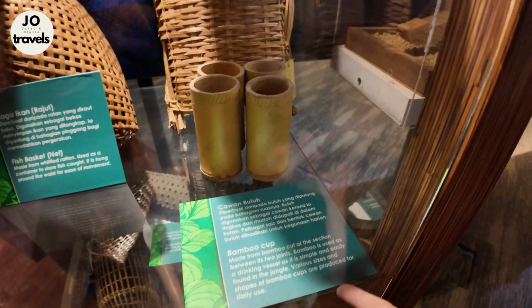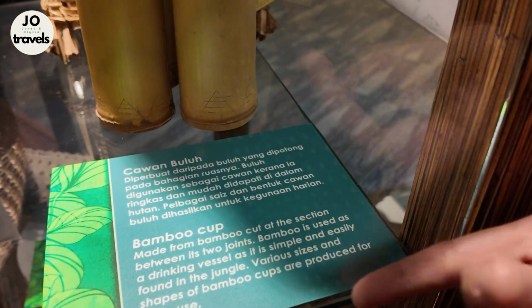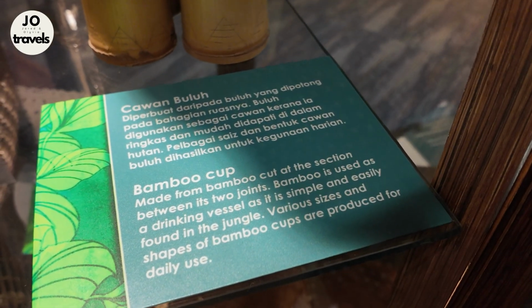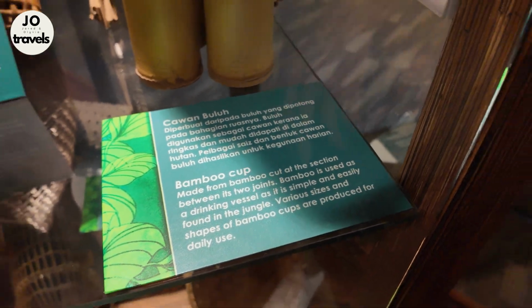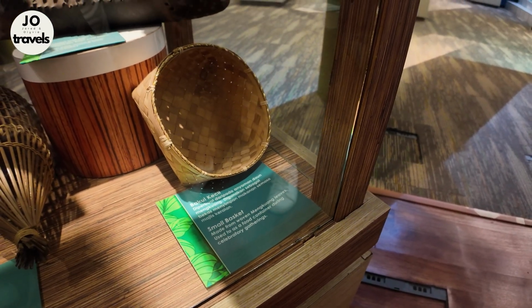Oh, which they actually use for drinking. Not drinking, this is like their drinking vessel. So this is like their cup, cup back in the days. This one? Small basket. This is how they trap fishes.